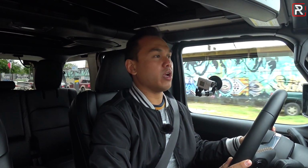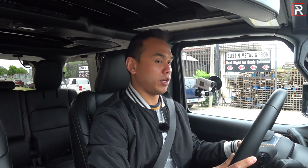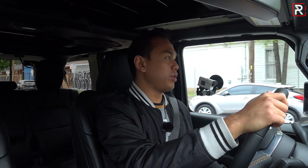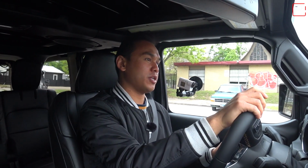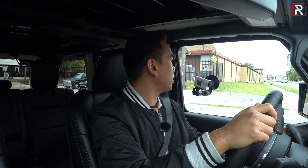Now, the electric motor only offers around 134 horsepower on its own and 181 pound-feet of torque, so obviously you're going to get maximum acceleration when you've got it in its hybrid mode. But this is plenty quick for around town. And the cool thing about the Sahara trim is this is the more street-oriented model, so we've got tires that aren't quite as big. We've got a suspension that doesn't have as much ground clearance as the Rubicon, but it still very much feels like a Wrangler. I really like the way these 20-inch wheels look on this thing.